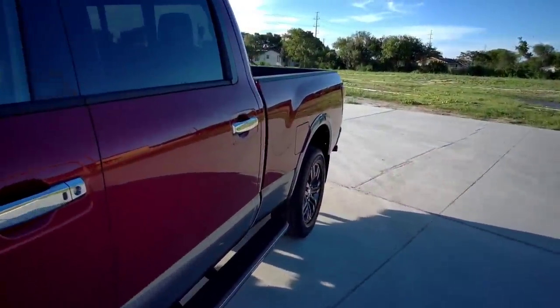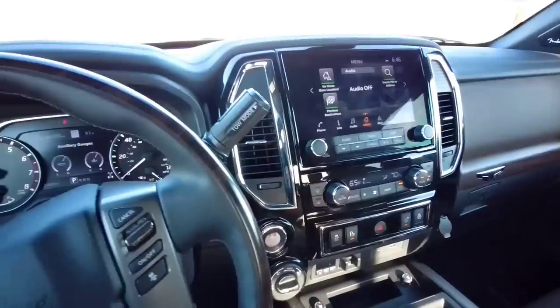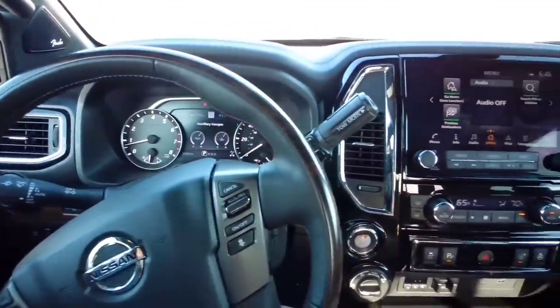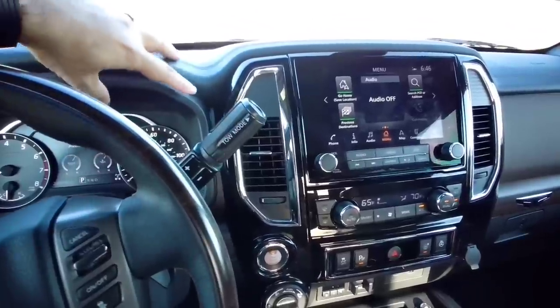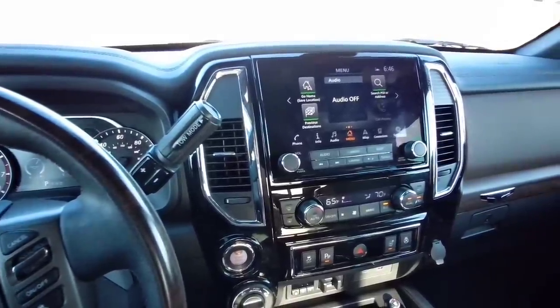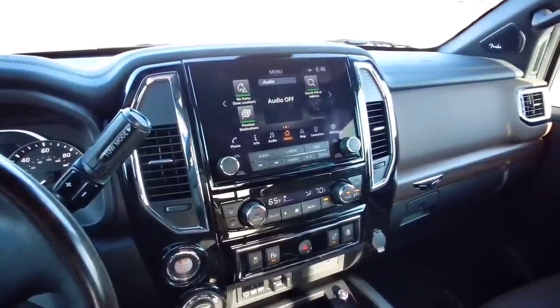All right, let's hop inside this truck and see what the interior is all about. So now we've moved to the interior of this 2020 Nissan Titan XD. Very, very nice. They've just done a very good job of making the interiors of their vehicles feel very upscale, very high quality materials, soft touch. They put hard plastics where they need. They put nice glossy finishes around the actual entertainment area. Just a very, very good setup, and it looks like a great progression from the previous generation.